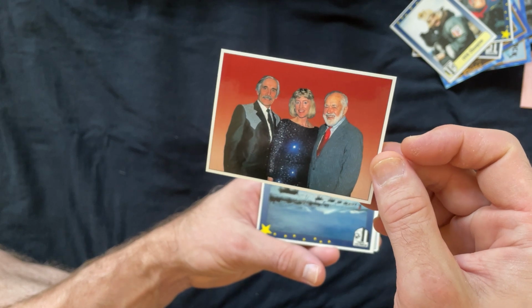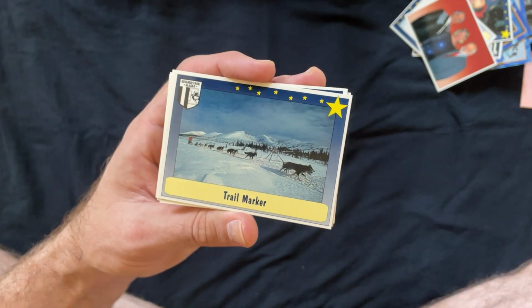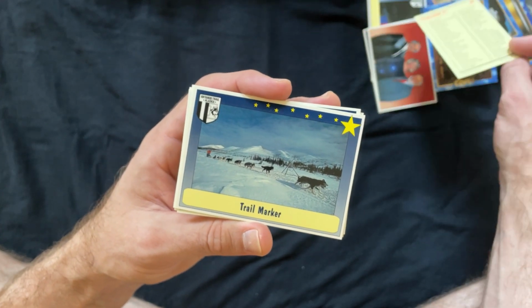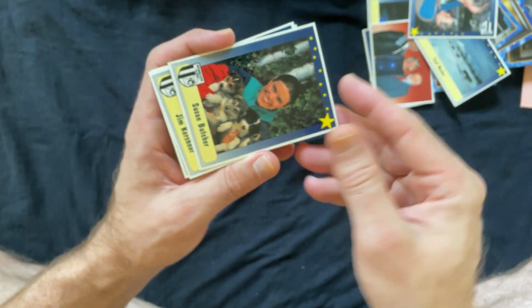Just three smiling people there. Trail marker. That 4:17 a.m. card is the one I'm really hoping for. Don't know. Okay. Interesting. Quite a big card set.